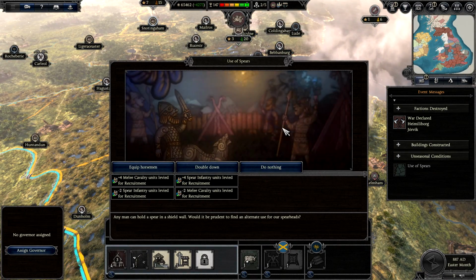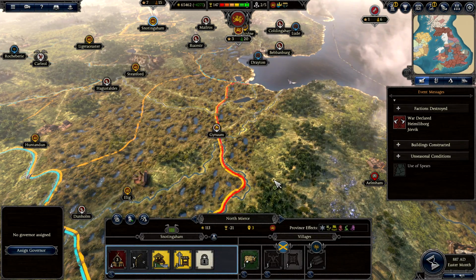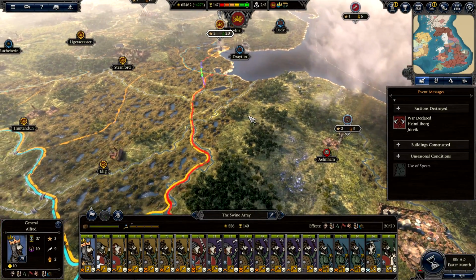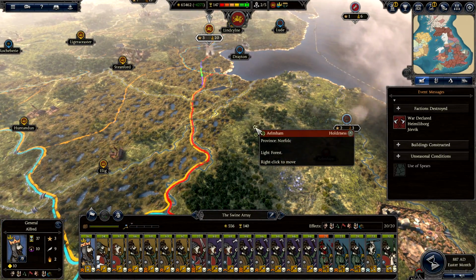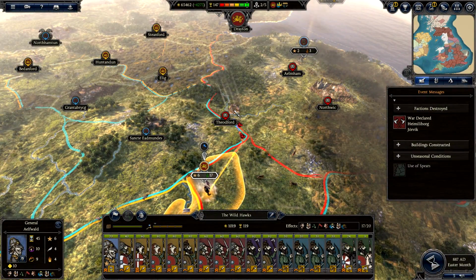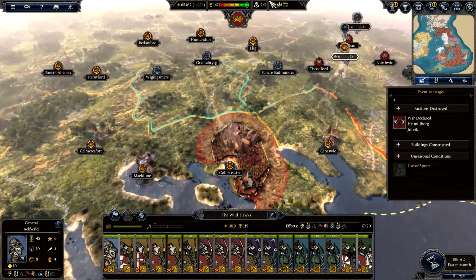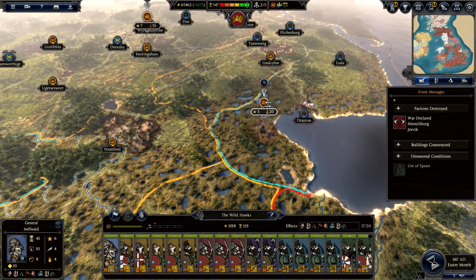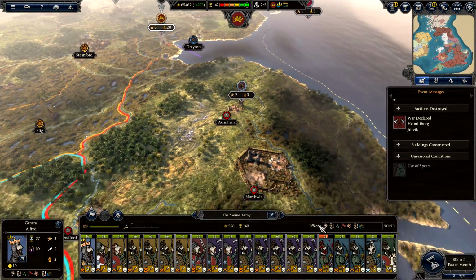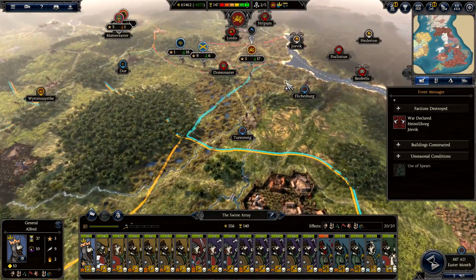Winter's almost over. Woo, there we go. Okay. Now that winter's over. Oh god, the marshes, man, slowing down my army so much. We will prevail. So I got my two armies moving in. You know what? What if I go by sea? Yeah, we need to go by sea, and just land over here, walk, just get past the marshes.